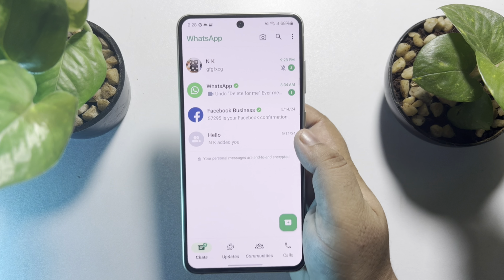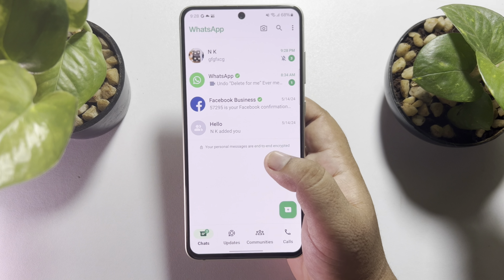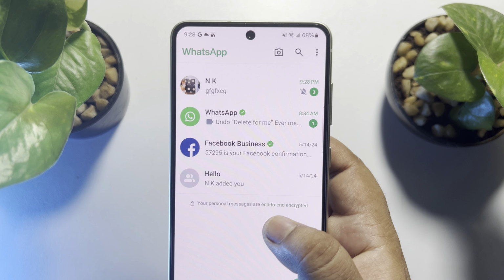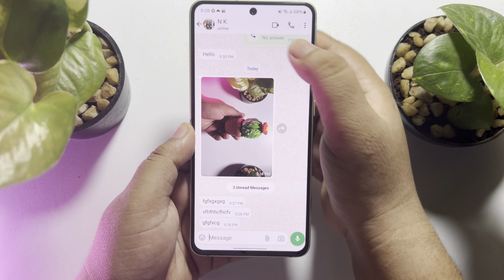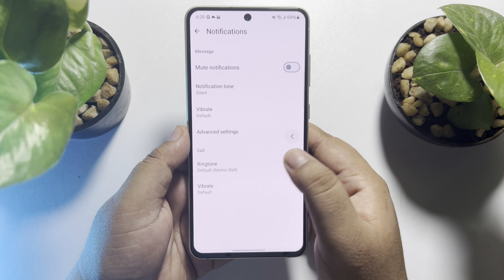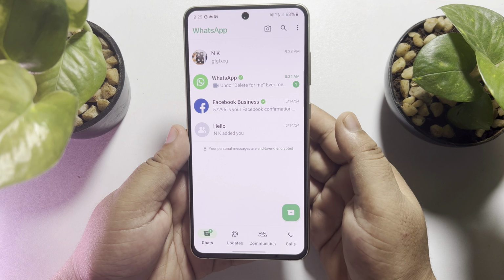First of all, go to your WhatsApp. If you are not getting any notifications on your phone home screen from a specific WhatsApp chat, then make sure to unmute that chat. Go to the WhatsApp chat, tap on the chat name, tap on notifications, and make sure to disable the mute notification option. From now on, you should get notifications on your home screen from that specific chat.